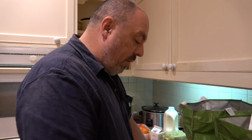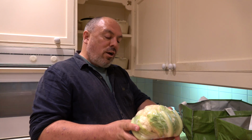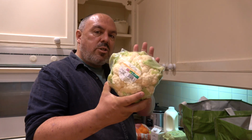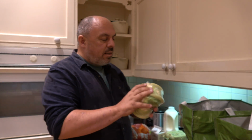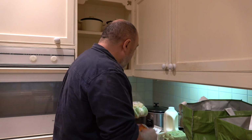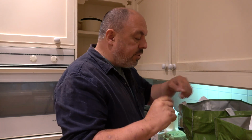So what else do we have? A British cauliflower. If you do something like the ketogenic diet, which I did back in the summer, and I'm going to loosely bring it back, I was using a lot of cauliflower as a substitute for potatoes, because with the ketogenic diet you eat more protein than you do potatoes. Talking about protein, I've already got some chicken that I bought from one of the local butchers. That's already in the fridge.